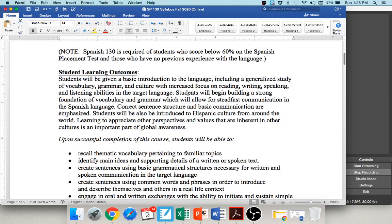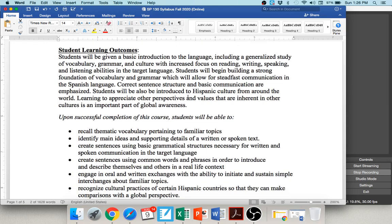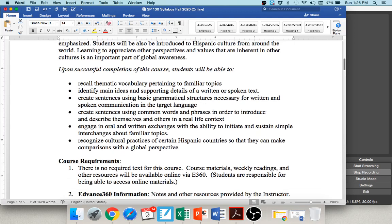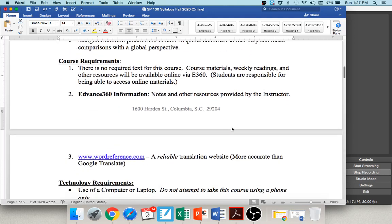So our learning outcomes for this course, my goal is that I try in every language course that I teach to make sure that you are reading, writing, speaking, and listening in the target language. That is our goal, for you to develop those communication skills throughout the semester. You'll show those in a variety of ways. Sometimes you'll be recognizing vocabulary. In other ways, you'll be creating sentences in Spanish, whether that be orally or in writing. We'll do lots of different things. You'll get to learn about culture of Hispanic countries. It's a pretty fun course.